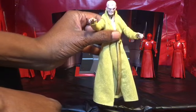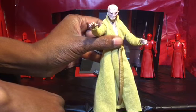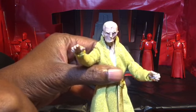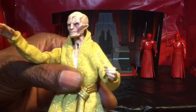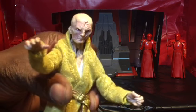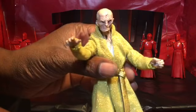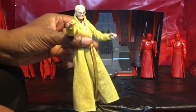All right, guys. So getting a look at Snoke here. Very cool figure. Very awesome figure. Love the detail in the face, guys. Check it out. Very awesome. I will try to get him in as close as possible so you can see all of the detail. Very, very cool. My man has been through something. I love the detail on this guy, even with his Hugh Hef robe, R.I.P. to the Hef. But very cool figure, guys.